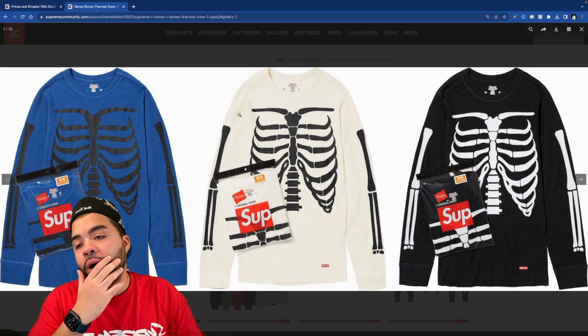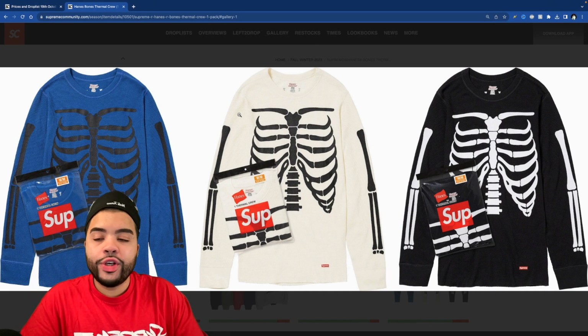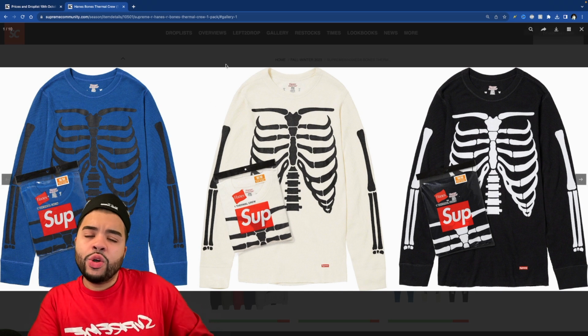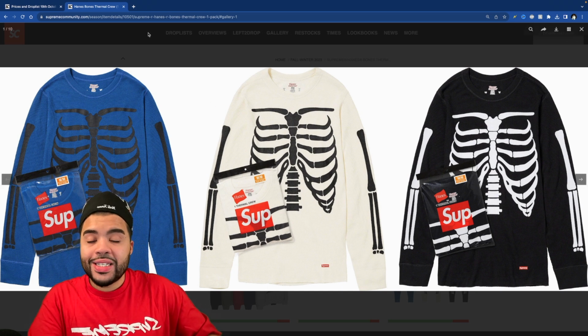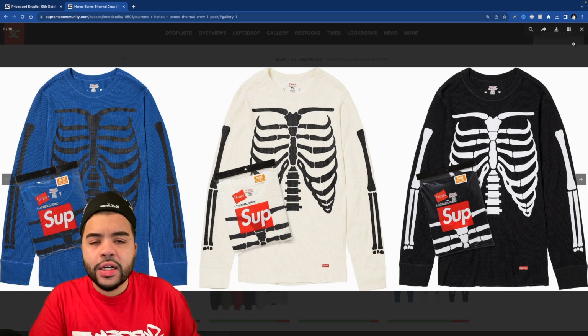I think this is hard. I'm not gonna lie, damn, low-key, I'm debating on picking this up. All 3 colors are clean. I love that skeleton aesthetic. I think it did get a little oversaturated with all them skeleton hoodies. Y'all know which ones I'm talking about, the full zips. But you could low-key subtly pull this off.